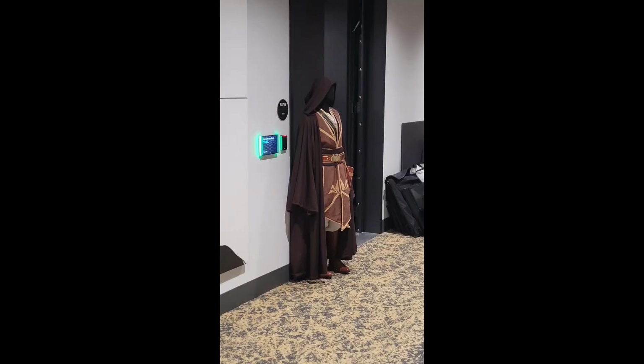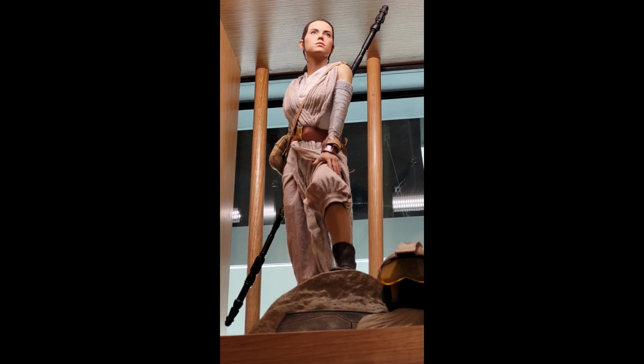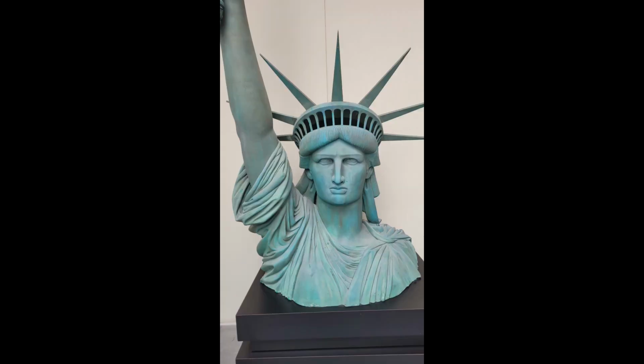That was another Jedi suit. That was the outfit, yeah. That was in one of the hallways that we weren't allowed to go down, so that was the best picture I could get of it. More mural. I think that was like a couple of bus lengths. It went down, it was so big. Another little statue. That was from Ghostbusters 2. Yep.